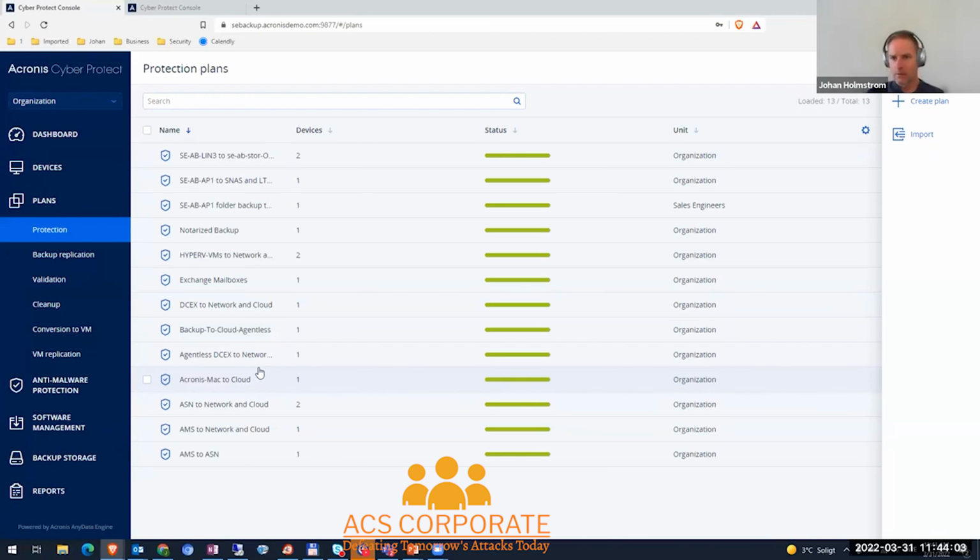You can set up one protection plan for doing backup, then set up another protection plan for doing, for example, patch management or vulnerability assessment, etc. But you can run all of them through the same protection plan. There are also some other options here.